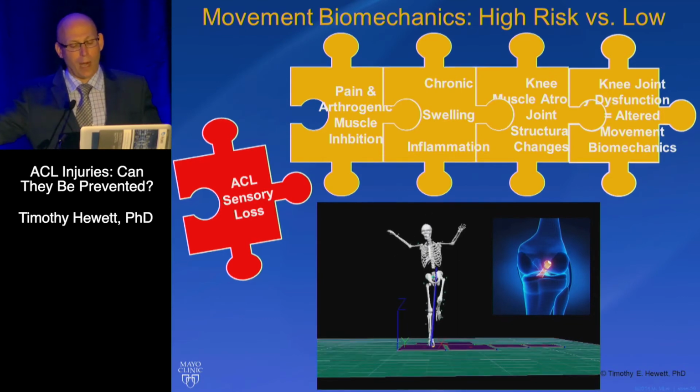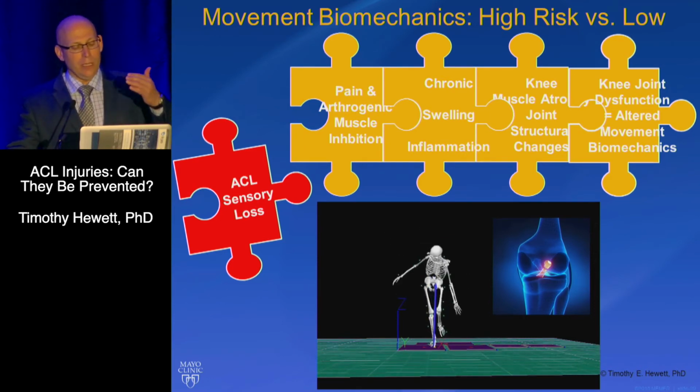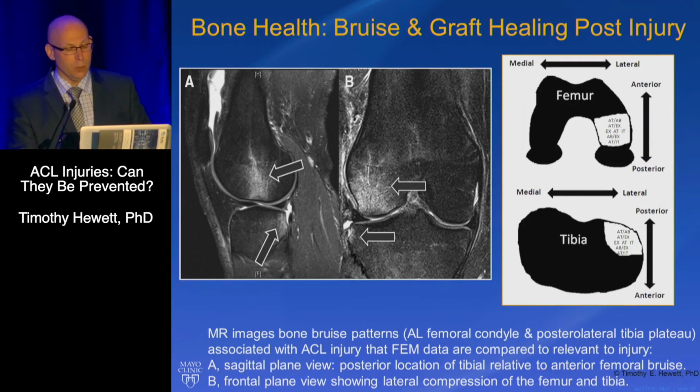So down on the far right, in this video, we see these movement biomechanics and altered movement and neuromotor control, but we don't think that's the cause. We think that's the symptom. What you have is this ACL sensory loss, you get this arthrogenic muscle inhibition, then you end up stiffening the joint, loading the joint in a different way, and you end up with chronic swelling, inflammation, muscle atrophy, structural changes in the joint, and then you see these dysfunctional joints and movements.